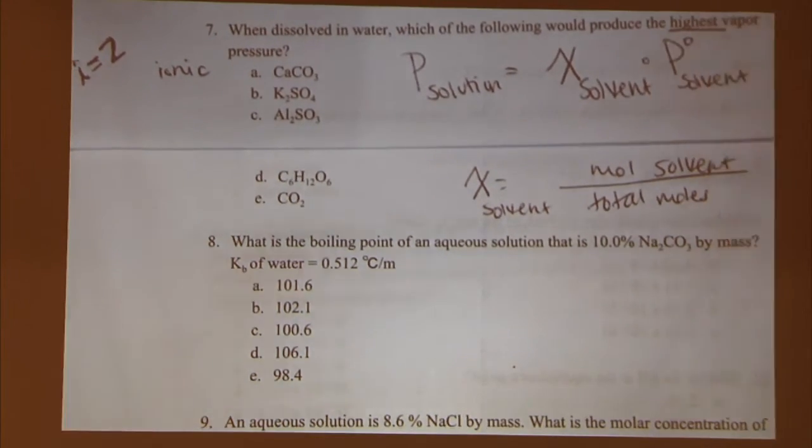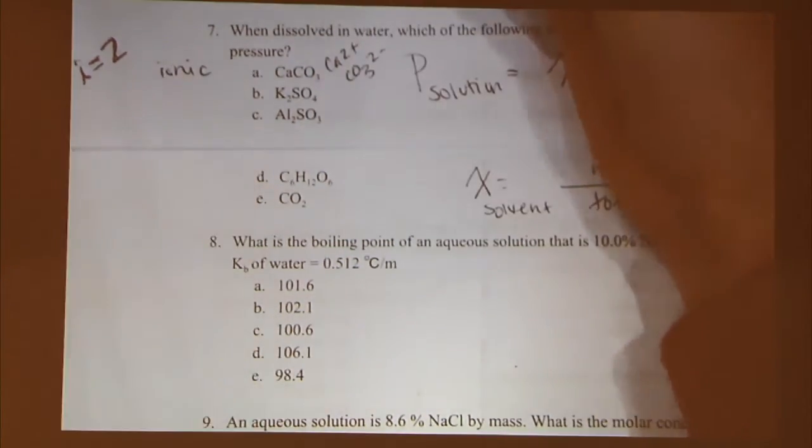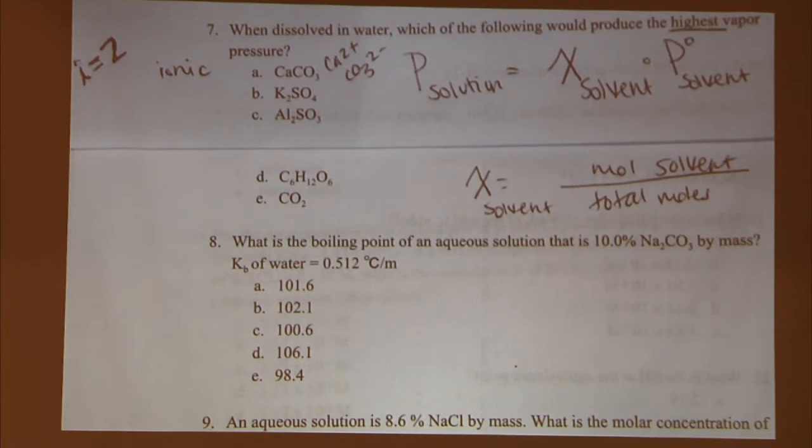Okay, so we're going to want to compare that to our others. Our calcium carbonate is ionic, so it will be an electrolyte. We have a Van't Hoff factor of roughly 2 if we guesstimate it, because calcium carbonate is going to break up into calcium and CO3 2-. And we're looking for what's going to have the least number of particles, so kind of the lowest Van't Hoff factor, because the least amount of particles is going to give us the highest vapor pressure. Highest overall would be if we had no particles, but we're going to look for the least amount.